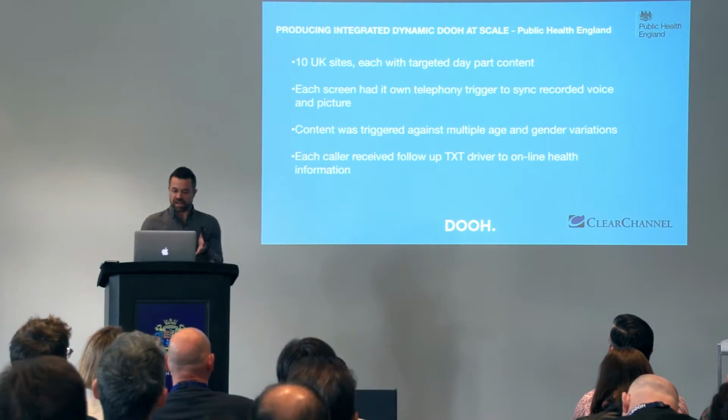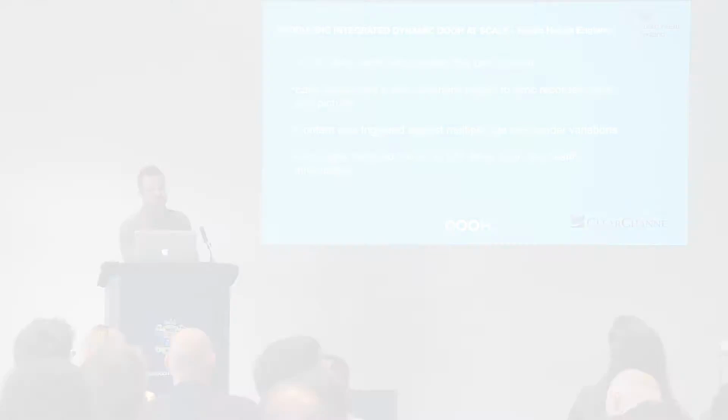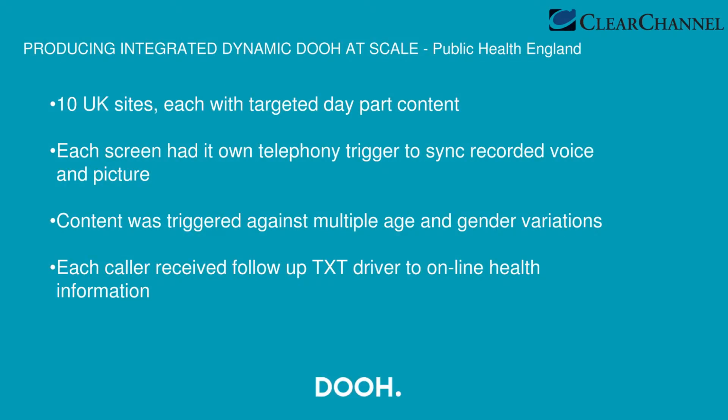Now we saw Sarah talked about this campaign earlier. I'm just going to go into this one with a little bit more depth. Clear Channel, who were our client, came to us with this very challenging brief. And it was to deploy a dynamic and phone-triggered activation for multiple sites, and to only work with the campaign's core audience as well. We can only initiate the content when the core audience was seen, and to be responsive to that audience. Responsive in terms of it would put up messages onto the screen when that core audience was there.